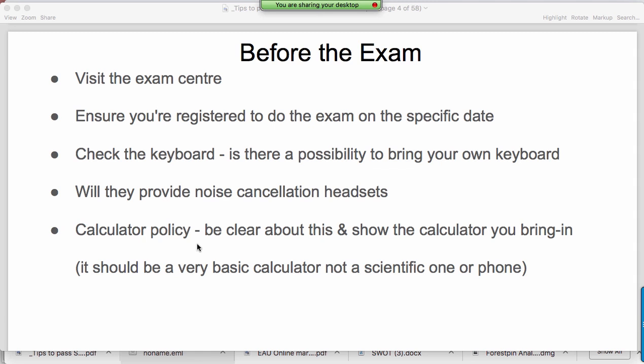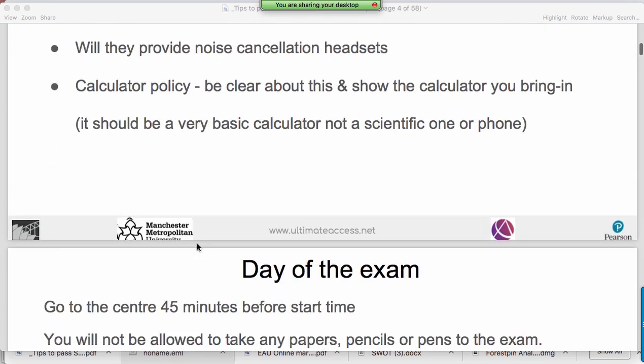Another important aspect is the calculator policy. They will allow you to bring in a basic calculator, not a scientific one, nor your phone. But also remember, at the exam there is a virtual calculator available. Having said all that, the examiner does not expect you to do any sums or calculations. There is no direct question asking you to calculate certain things. Therefore, this is not a huge issue, because a virtual calculator is there, as well as you're able to take your own basic calculator, but clear it with them.